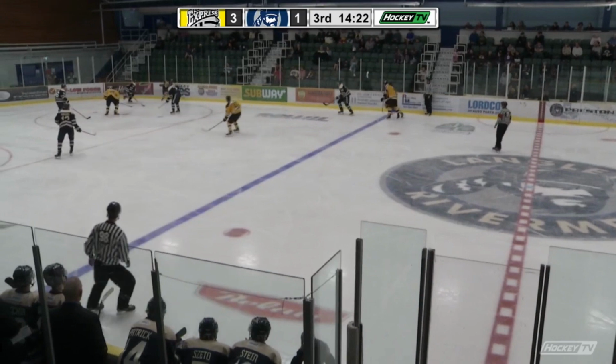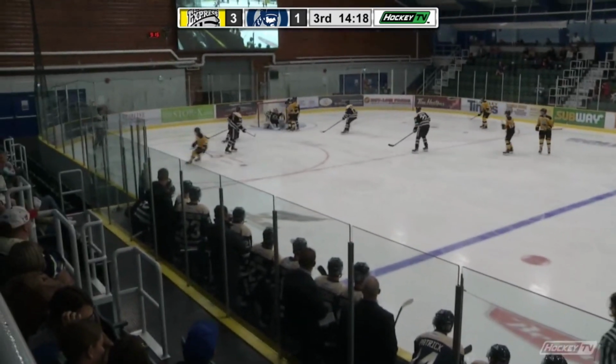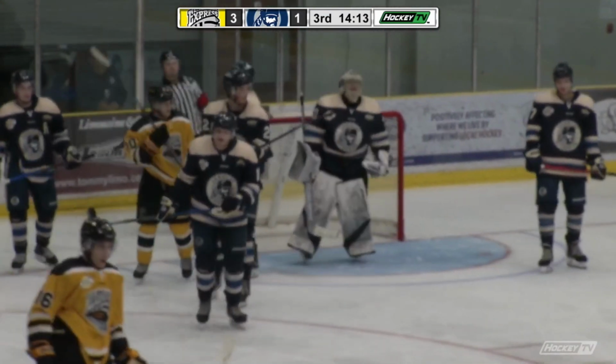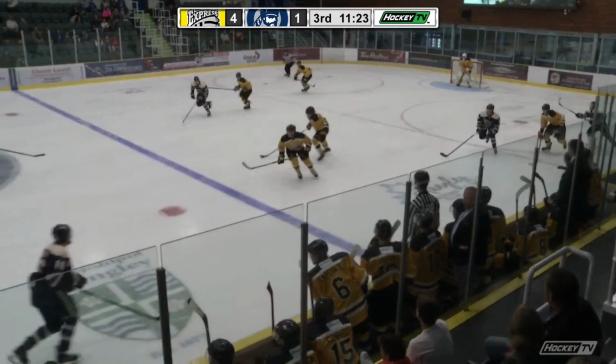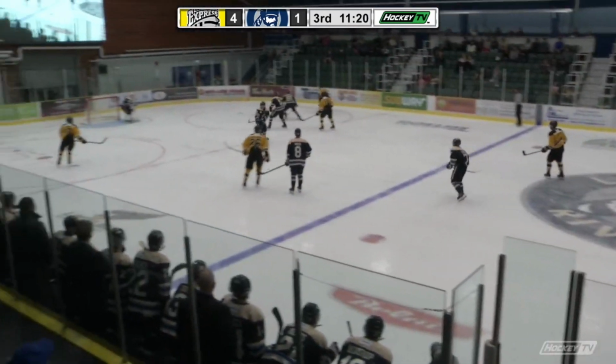Trotman. Tattle trying to get away from a check. Tattle moving on the boards. Nice pass to LaPointe. Screen shot and a glove save by Fleming. And he holds on to it with Connor Gregor right there. And now he'll start out with the Express through center ice.